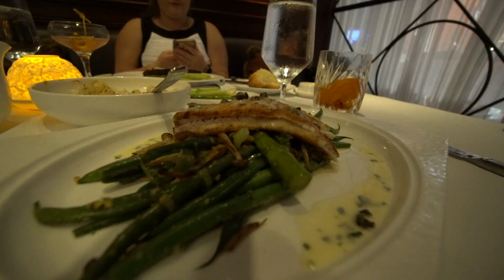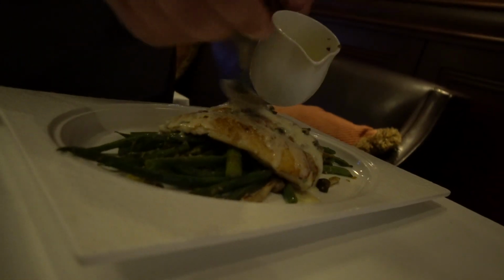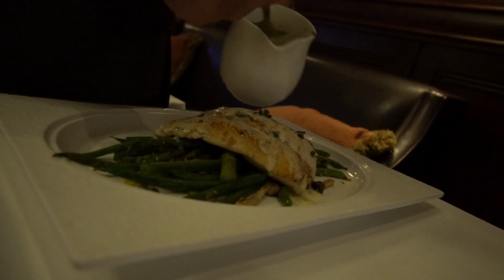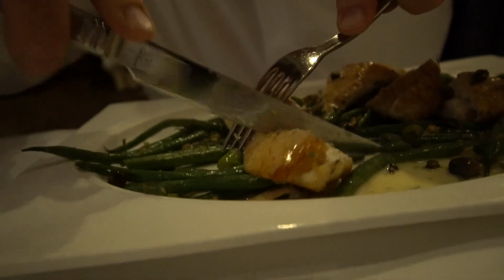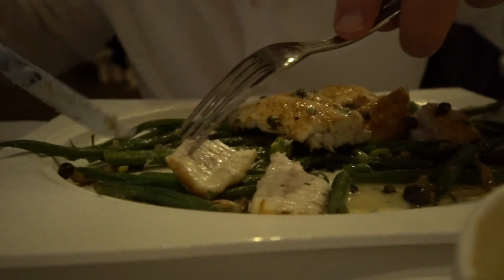This particular style is served over green beans, mushrooms, and asparagus. And then they drizzle over what's probably the best part, a lemon caper sauce over the fish and the green beans. And it is really, really good. I have never had Dover sole fish before. Good fish. I would definitely come back and get it again.